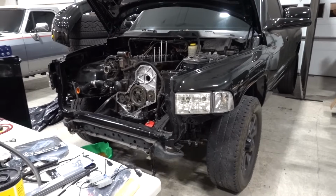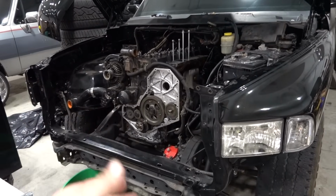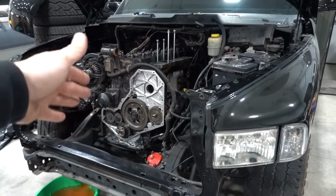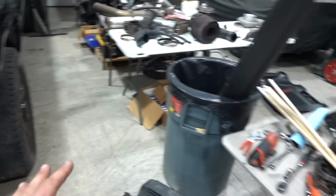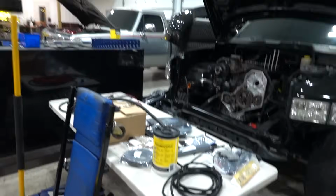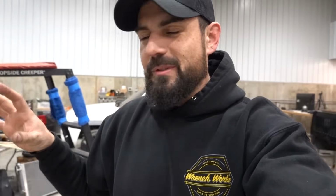Obviously you can see we've got valve train off, we've got the gear case off, we need to pull the cam back out to change the front cover to accept the VP pump. And we have just continued to make an absolute mess of this place. So don't mind that, but that's actually real life. The shop does get messy quite often with everything that's going on. So that's kind of everything in this shop.